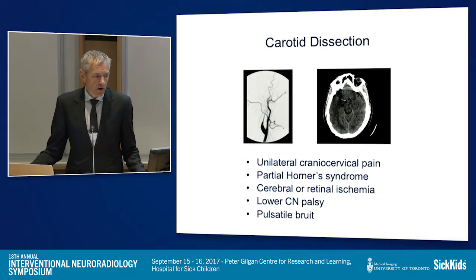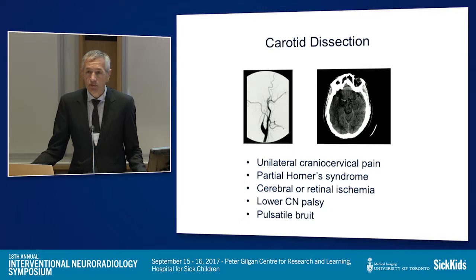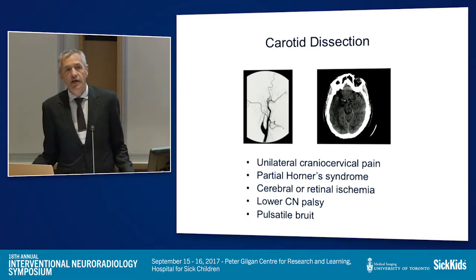So carotid dissection, how does it present? Unilateral craniocervical pain, most common, often a partial Horner syndrome from involvement of the sympathetics, cerebral or retinal ischemic symptoms, a lower cranial nerve palsy if you have an aneurysm forming in the high distal carotid. Sometimes the patients will actually tell you that they can hear their pulse, or they may have a pulsatile bruit.